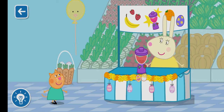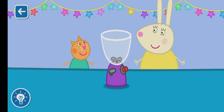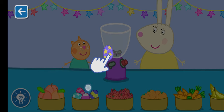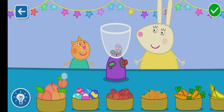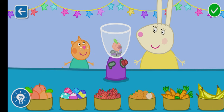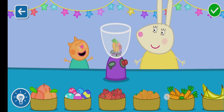Let's make a smoothie with Miss Rabbit. Drag the ingredients from the list into the blender. That's a great job. Well done.